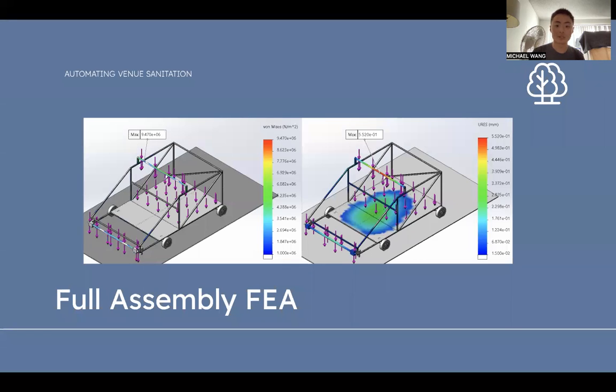We also ran a full assembly FEA to verify that the robot is able to sustain enough force on the front, the top and the sides. So if a person decides to mess with the robot, it should be able to sustain that force for a little while. Coachella is mostly flat, so we don't need to worry too much about suspension, but we did want to verify that if there are a few hills in the terrain, it'll be able to survive that.